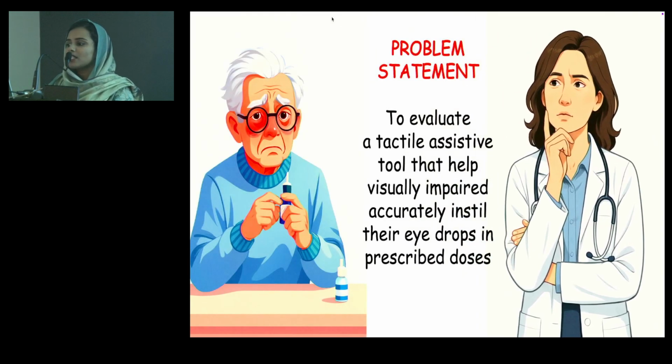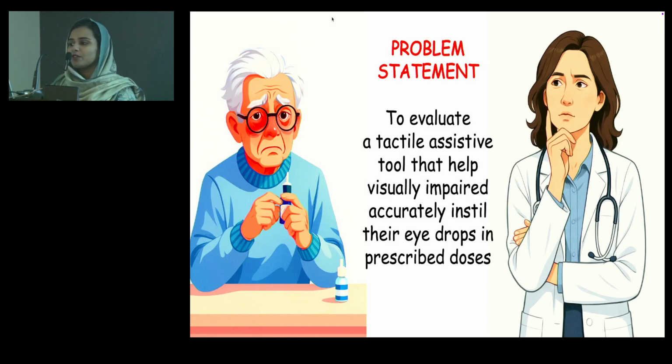Our question was, how can we create a practical and affordable solution to help visually impaired patients instill their eye drops independently?